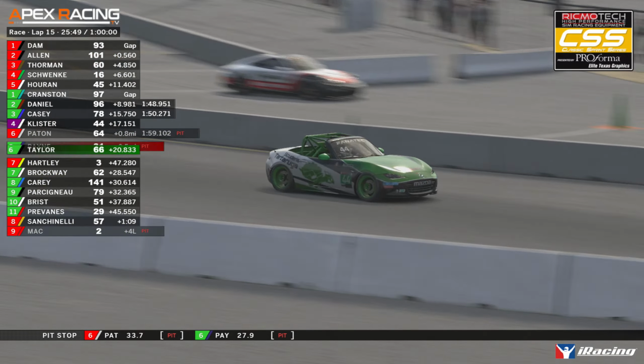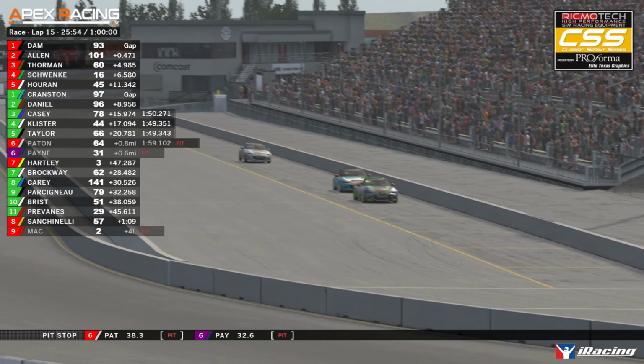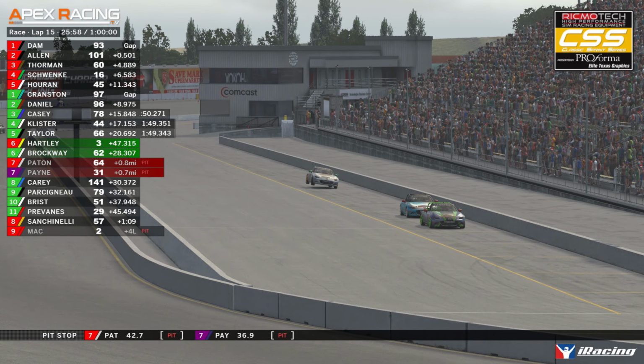Oh yeah. All right, Larry, let's do this, as we now have on the pit lane David Payton in the 64 machine, David Payne in the 31 machine, and it looks like Payne's taking some tires there.